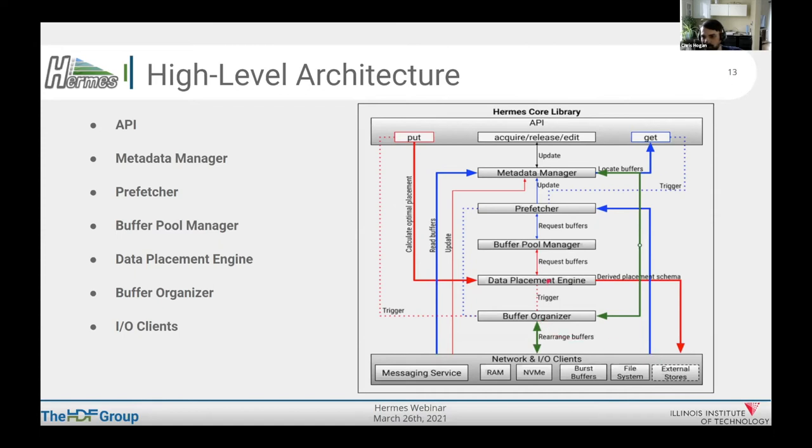Now, suppose that data placement wasn't perfect, which it usually won't be because we're always working with partial information. We can never know the whole system state at one time. So it's the job of the buffer organizer to come along and clean up the mistakes. It can evict data from tiers. It can move things around, rearrange buffers, that kind of thing.